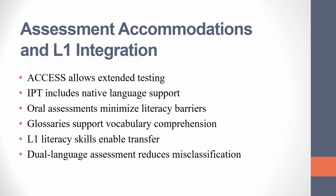By offering native language assistance to immigrants, the IPT ensures precise assessment of English competence and reduces the possibility of misplacement. District of Columbia, 2024. Students with trouble reading or writing in English can be accommodated via oral exams, which evaluate topic understanding rather than literacy abilities. Diaz-Rico, 2012. Using bilingual glossaries facilitates vocabulary learning during examinations, which is advantageous for intermediate learners who need more linguistic help.